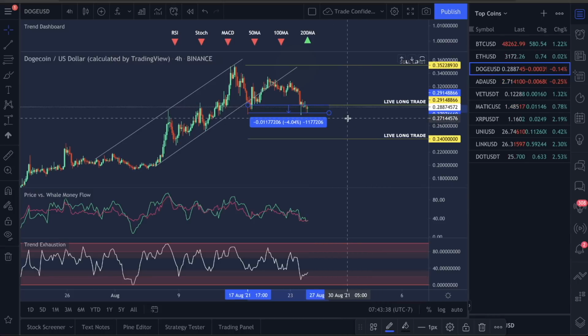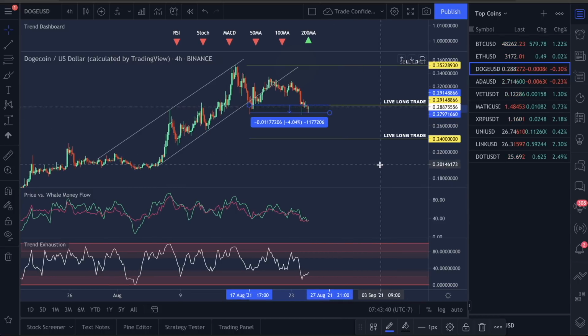Now, how does this correlate to Dogecoin? Well, those of you guys in the long trade, you're totally fine. The reason why I say this is that you need to be following our entries over at tradeconfident.io because we dollar cost average into very good levels. And I get this question so many times: Travis, why are your entries so low? It's because nobody knows how low these coins can go.